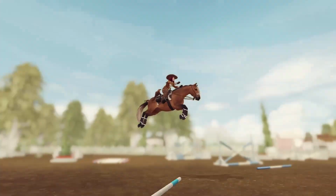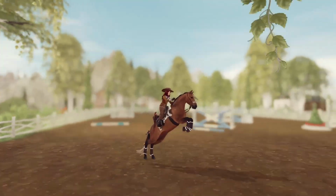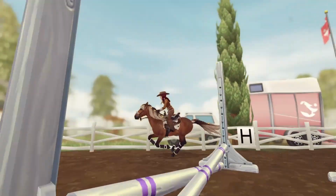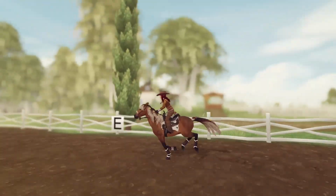Yeah, it's nice. The back legs, do they look a bit awkward? No, I think that's just, it might have just been the angle. I think it looks good. It looks nice.